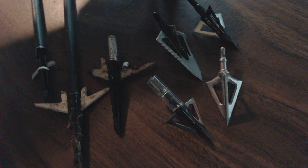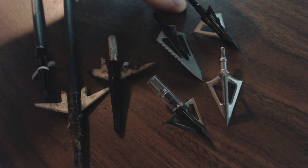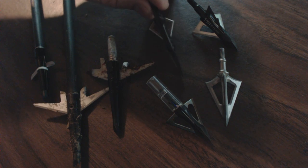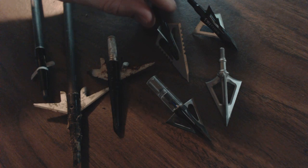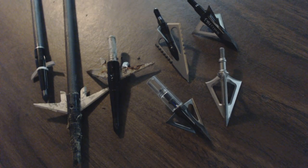The budget one I would say would be the regular Muzzy MX3 or the regular 100 grain Muzzy, which are about 35 bucks for three for the MX3, and I think if you get the regular, it's 6. The Stinger Buzzcuts, like I said, 35-ish for three of them. The Striker and the regular Montec are going to be about $35 to $40 for three of them.